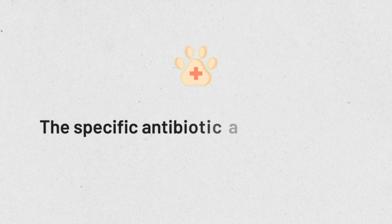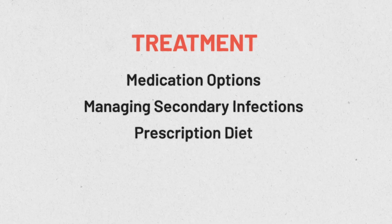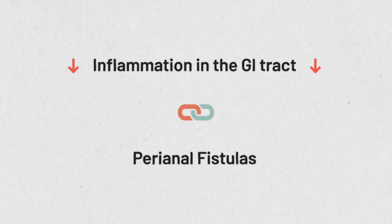The specific antibiotic and the duration of treatment will depend from dog to dog. We also often end up putting these dogs onto a prescription hypoallergenic diet. This is because we know of that link between inflammation in the GI tract and perianal fistulas, and if we can manage that and reduce that inflammation in the GI tract, that will help for long-term control of the perianal fistulas. So switching over to a prescription hypoallergenic diet is also a key part of treatment for most dogs.